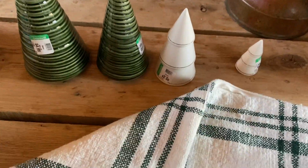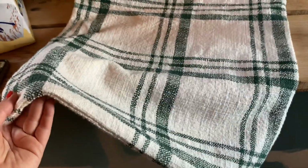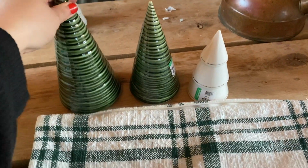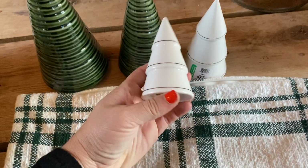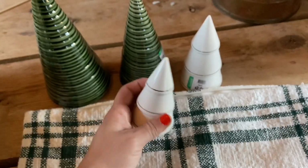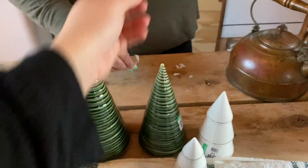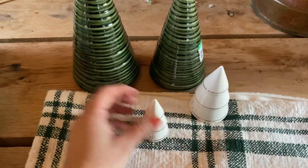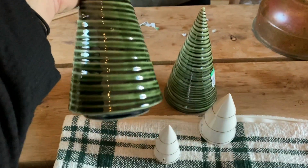Picked up some things while we were at Goodwill. This is a pillowcase. And these were kind of expensive for Goodwill, but they're so cute. This one has a little gold line on it, and there's 3 of those. Casey has an even tinier one right here. And then they had them with these, and we just thought they were so cute.